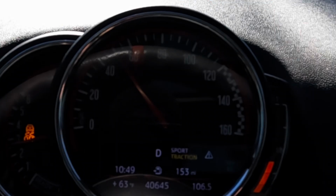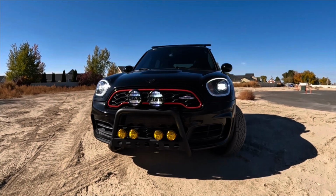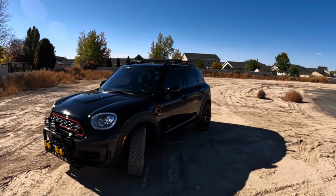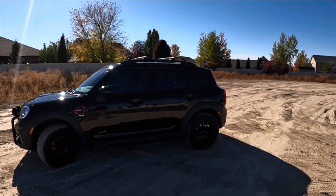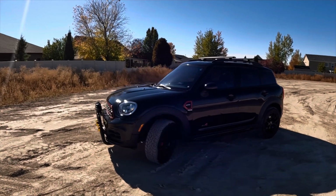Here's my final thoughts. My final thoughts of this Countryman John Cooper Works Mini Cooper is it's a really interesting ride. I love all the buttons and the switches that the interior offers. I love the styling characteristics that the previous owner went to make this one unique, to make it a monster Mini Cooper. And I just think overall it's a really fun platform.